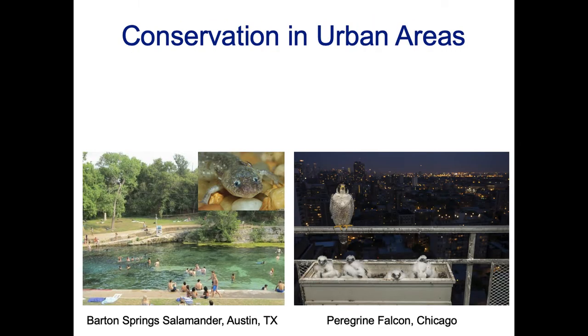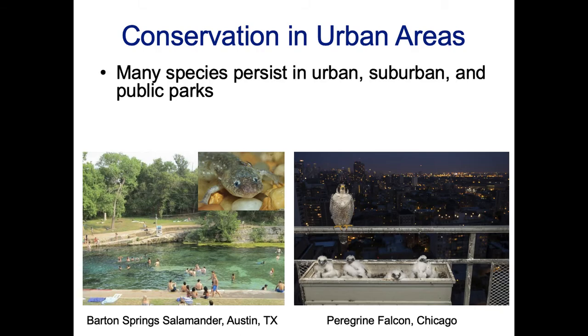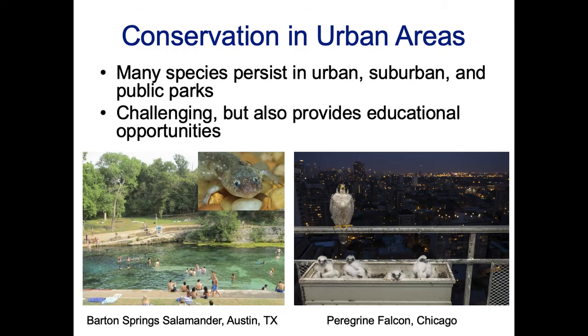Another category is conservation in urban areas, which is something you don't think of. And it's certainly not the same as a national park or a national wildlife refuge, but there is some conservation value. Many species persist in urban, suburban, and public parks. It can be challenging, but it also provides educational opportunities. So I wanted to show two examples.